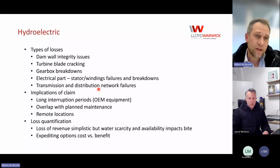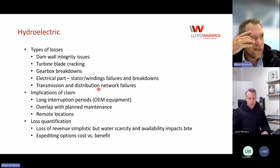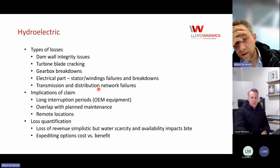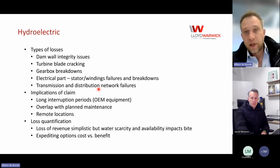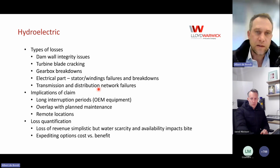They're remote locations. I was in Zambia for 2 hydropower claims 2 months ago, and for one, it took us 14 hours to get to the site. So you can imagine transporting things there. Those have implications, and those need to be thought about in placing cover.